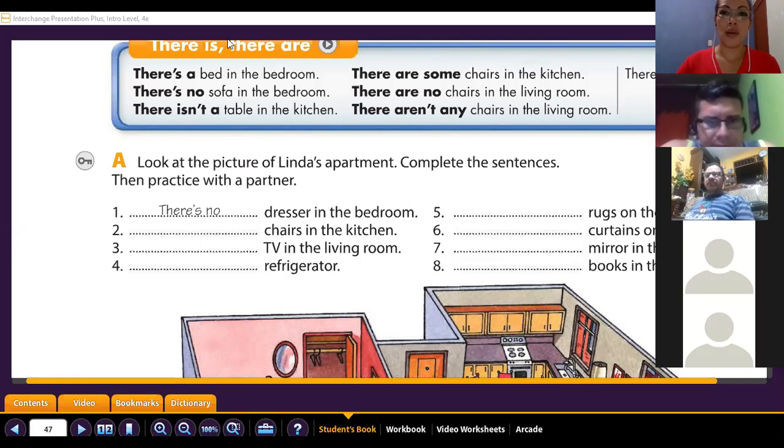Okay. Luego, el quantifier some quiere decir algunos o algunas. Puedo decir hay algunas sillas. Some. There are some chairs. Pero obviamente no puedo usar el some con algo singular, como decir there is some bed. No tendría sentido, ¿verdad? Some quiere decir algunos o algunas. Okay. Cuando sea una negación, puede usar el no. Igual, el no lo puede usar con singular y plural. There is no sofa. There are no chairs.